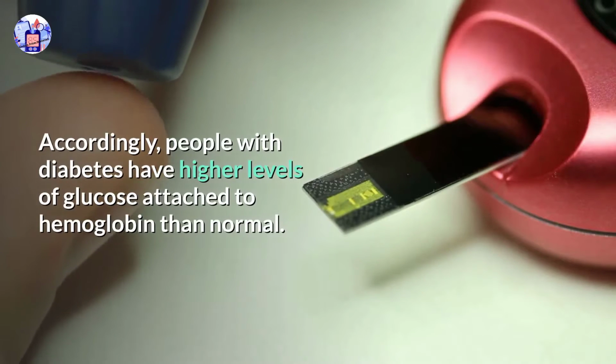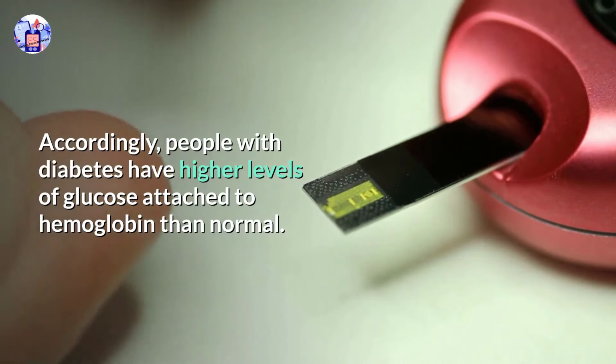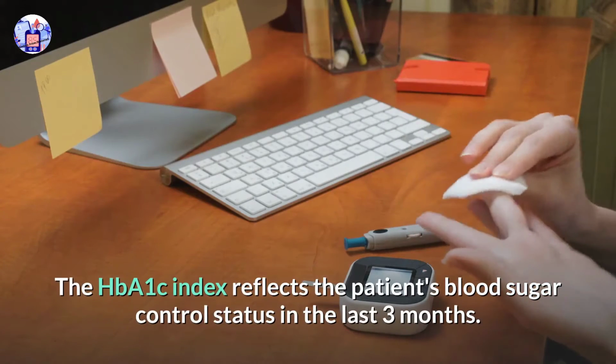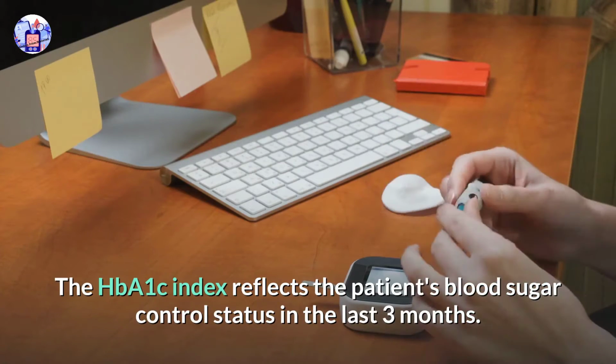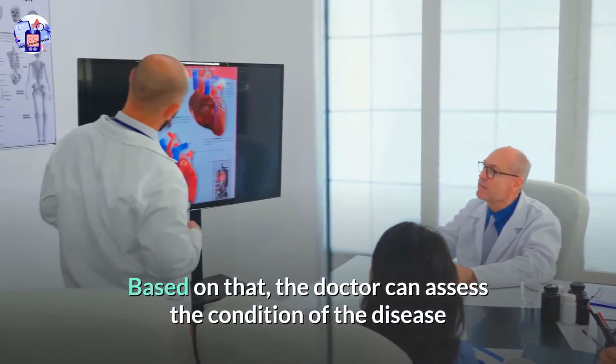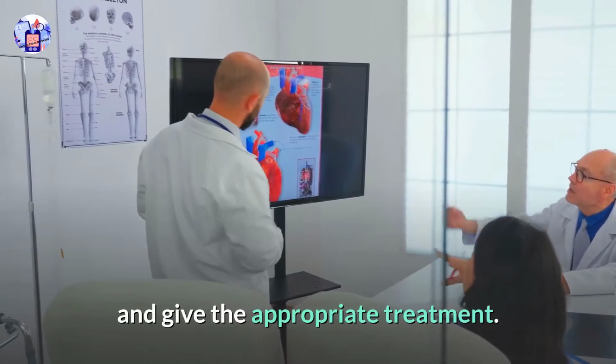Accordingly, people with diabetes have higher levels of glucose attached to hemoglobin than normal. The HbA1c index reflects the patient's blood sugar control status in the last 3 months. Based on that, the doctor can assess the condition of the disease and give the appropriate treatment.